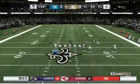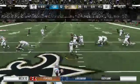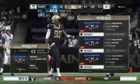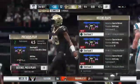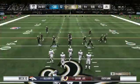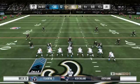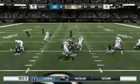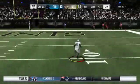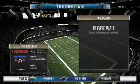Now after the run by Hunt, here's 1st and 10. They run with Hunt, and he's going to be met at about the 43. Give him a couple on the carry there, 2nd and 8. This is Hunt. And some space here. The 20, 10, and a little bit of a consolation prize there. He's into the end zone.